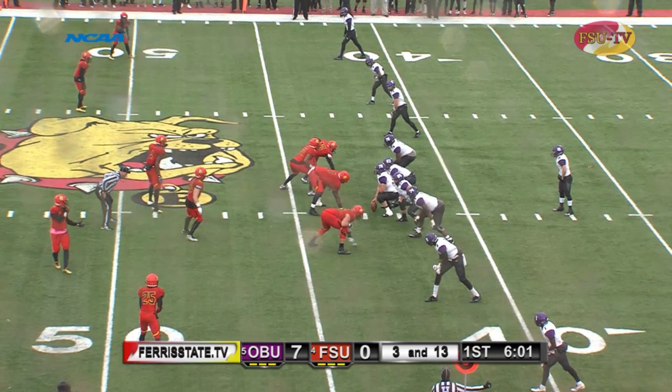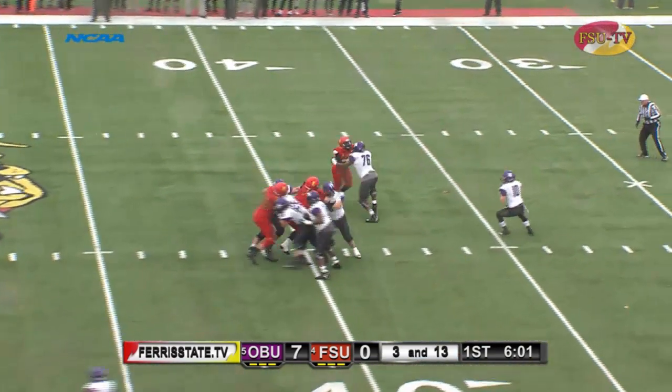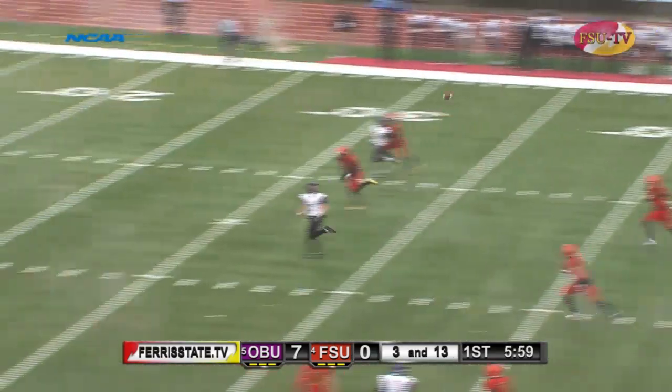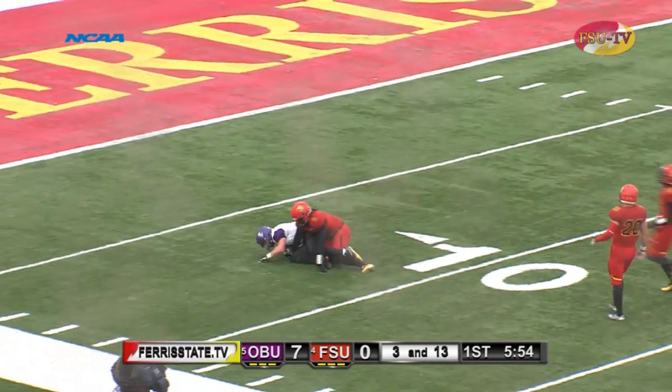Empty backfield, five-receiver set here as Warford works out of the gun. Ferris State showing blitz, four-man front. Now they'll back away and send a three-man rush. Warford aired it up down the field, breakdown. He's got Harris again. Inside the 20 and down to the 10-yard line.